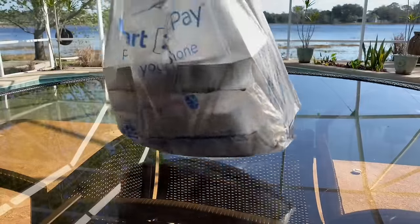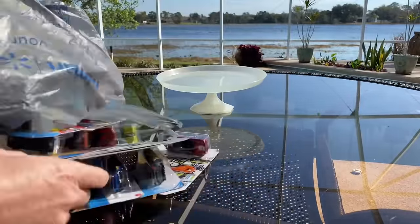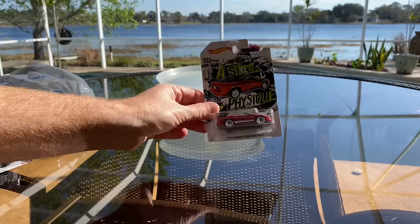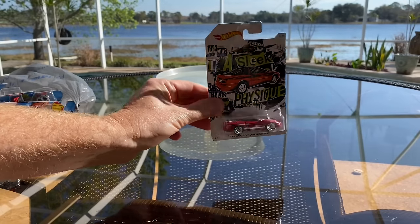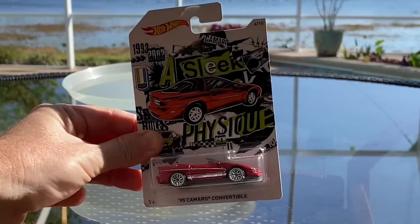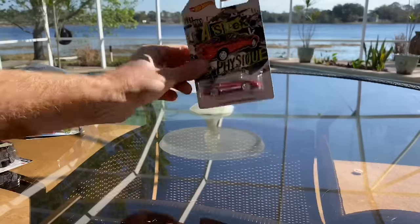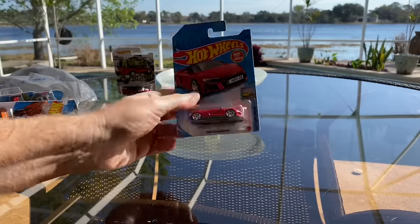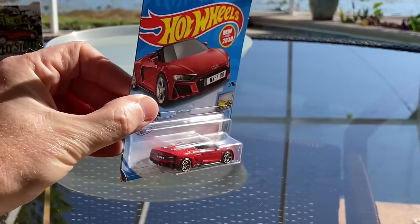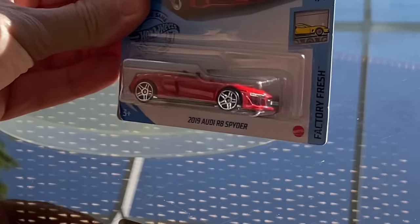No particular order here. This is the stuff I got from the last guy there. And we start off with this. Nice 95 Camaro convertible. Beautiful candy apple red. Boy, look at that sun glistening. Nice R8 convertible, or Spyder, as they say. Beautiful red. That's a nice car.